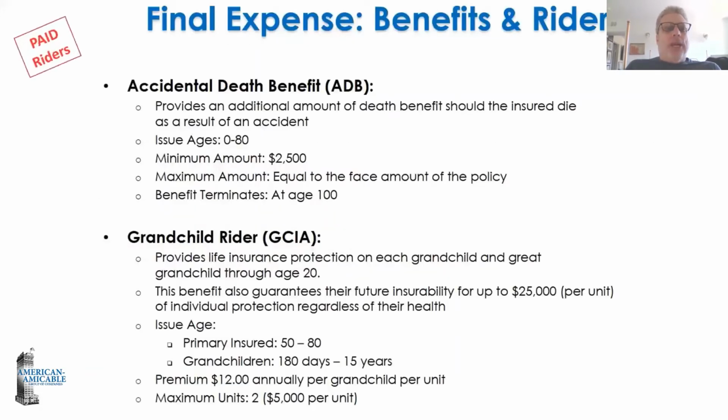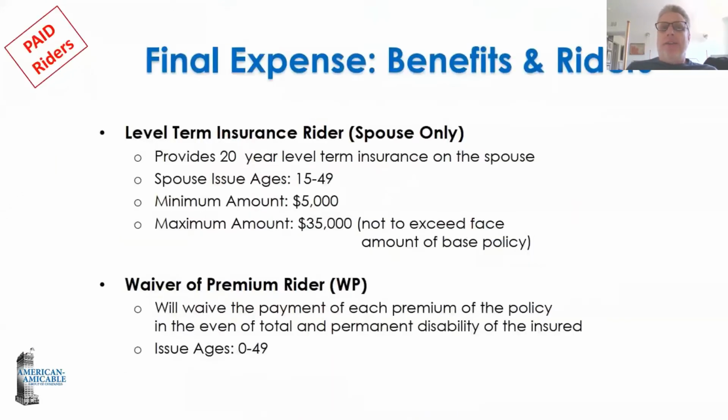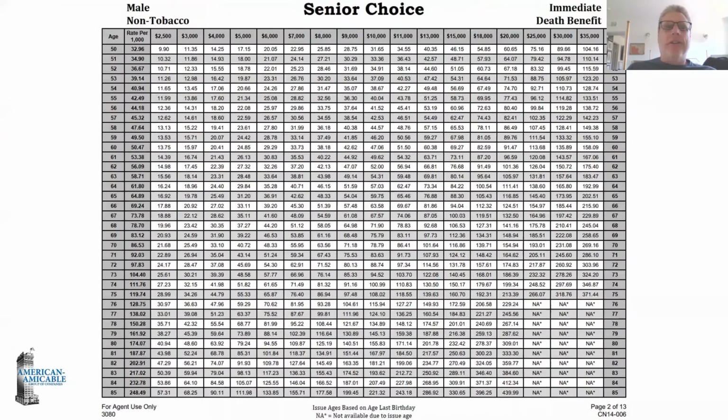I'm not going to go over these paid riders. Again, they're on the PDF, and we don't like to put paid riders on these policies. These policies are going to families with not a lot of money, and they're looking to get the funeral bill paid, so they're not leaving a big debt to their family. So if you put riders on there, that's going to be less death benefit that they'll be able to afford. So we'd like to keep the paid riders off of there.